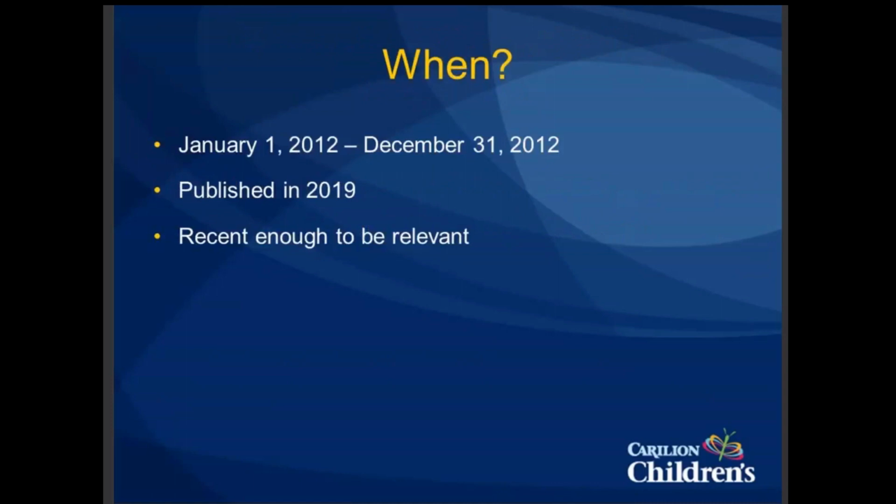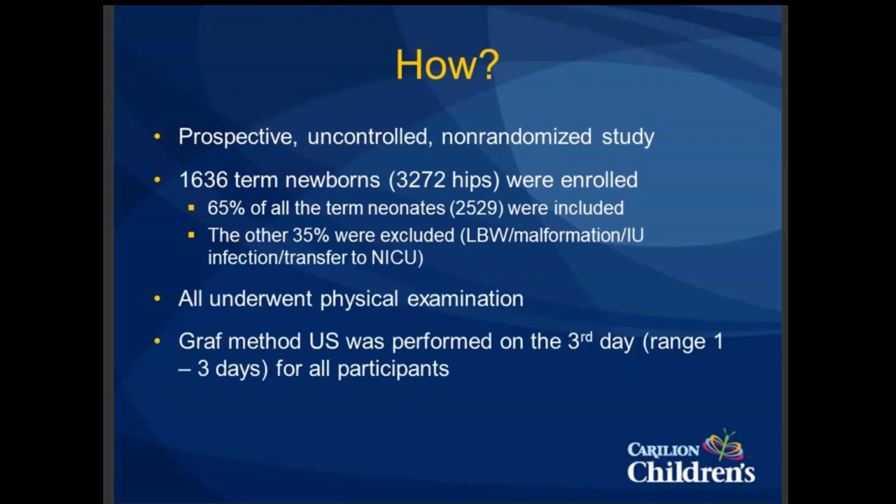The study was prospective, but it was not a controlled study, and also it was not randomized. A total of 1636 term newborns were enrolled. That means 3,272 hips, and 65% of all the term newborns were included. So the rest of them were excluded, that is 35%, because of one of the exclusion criteria, including low birth weight or malformation or intrauterine infection or transfer to NICU.